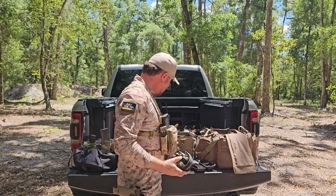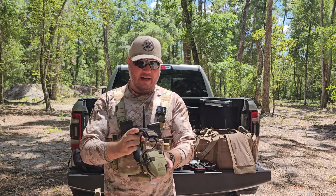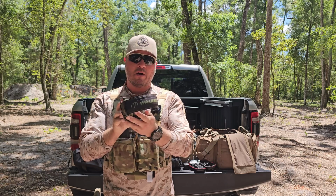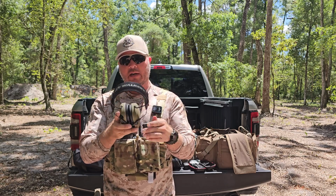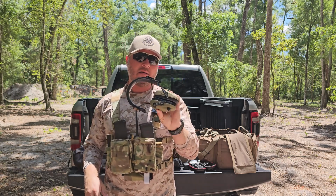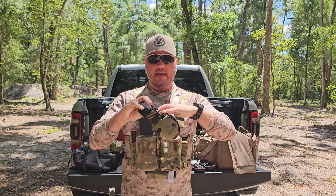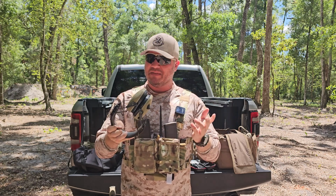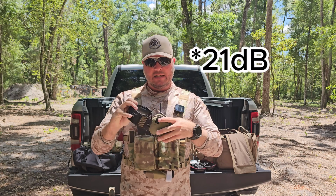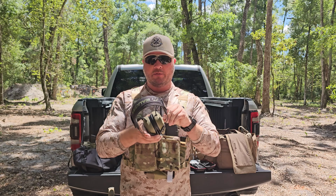But I wear almost on the reg Walker Razors. These are the Slims. They are electronic earmuffs. So what they do is they muffle out any sound over a certain decibel level. I believe these are like 26. So anything over 26 decibels gets muffled out.